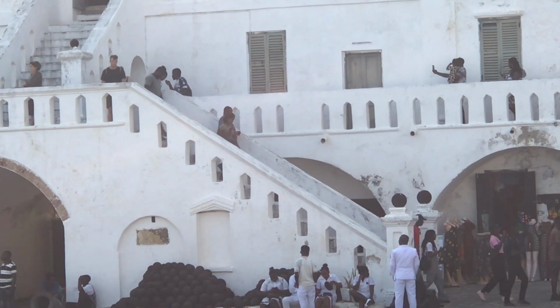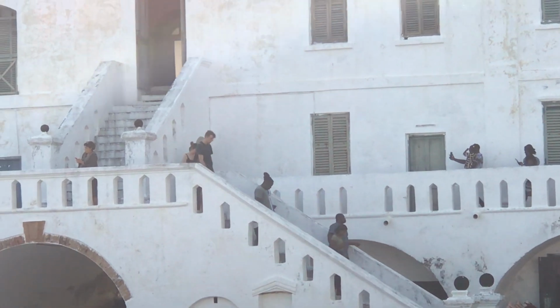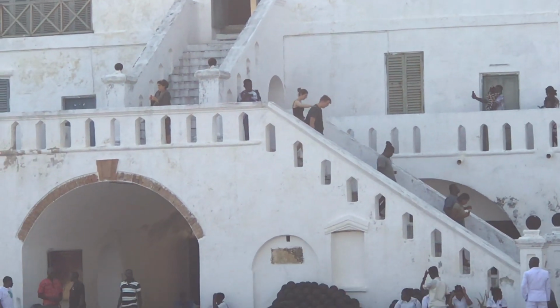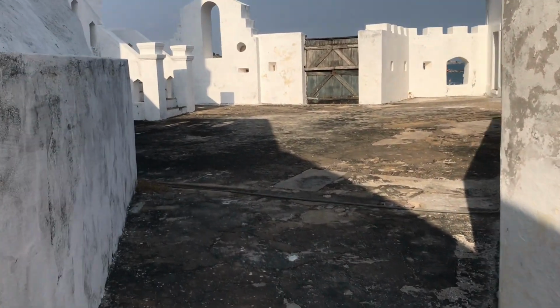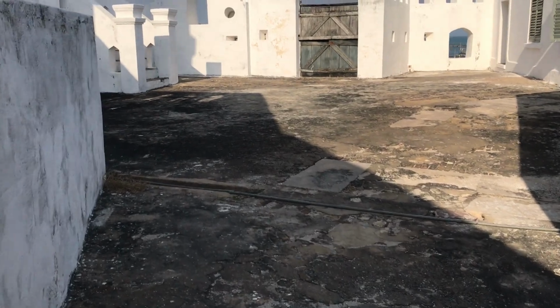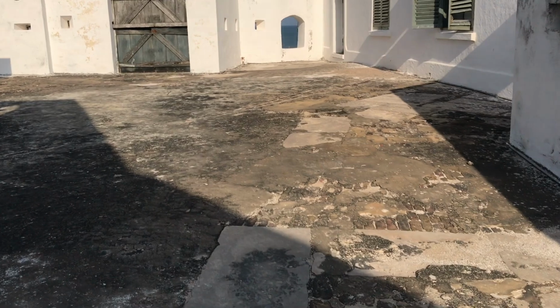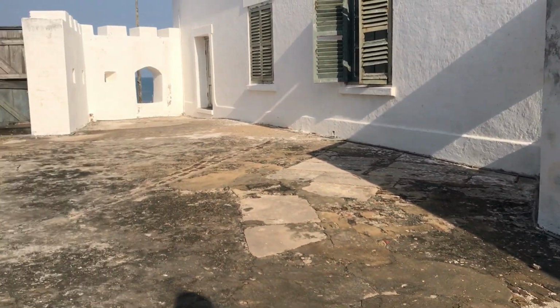So these things are still very much in existence. But then, this is what you see when you're here. I wouldn't say much until we get to the dark corner of the castle that changed the whole thing for me, that made me feel down almost the whole day. It was like a turn off for me. I just wanted to go.